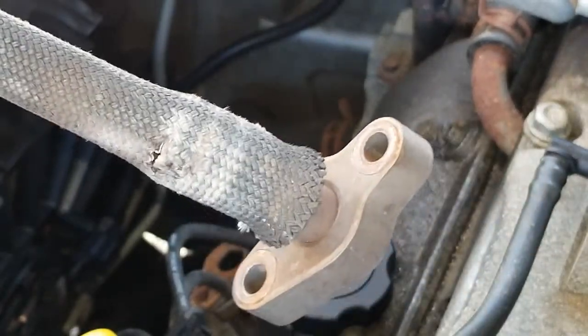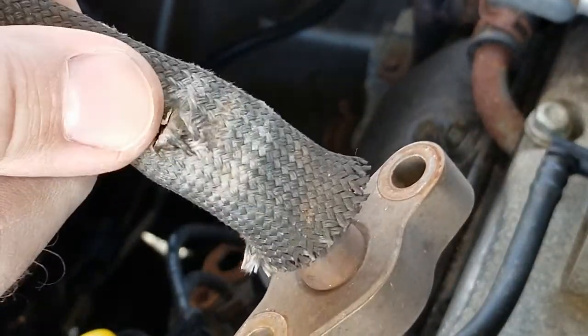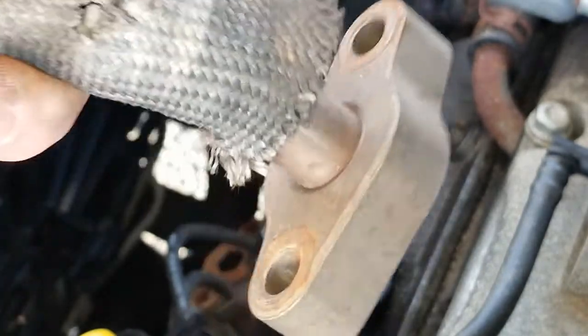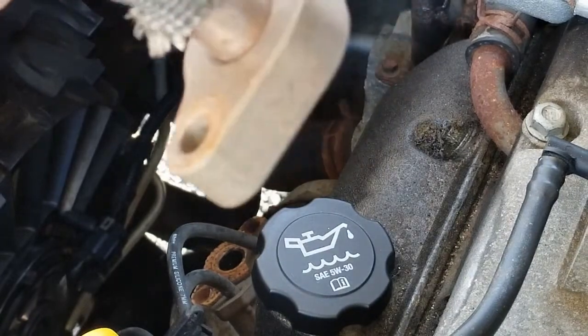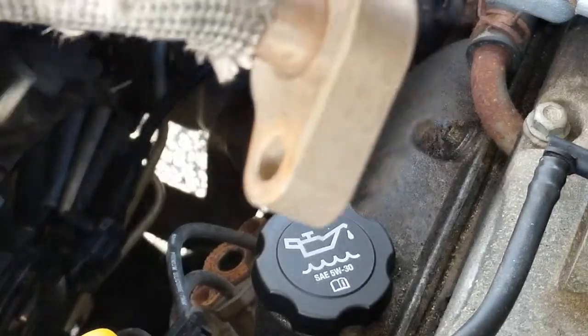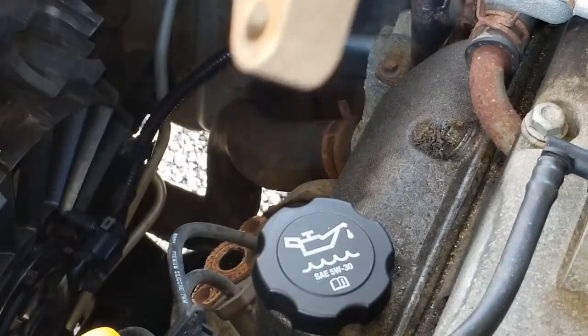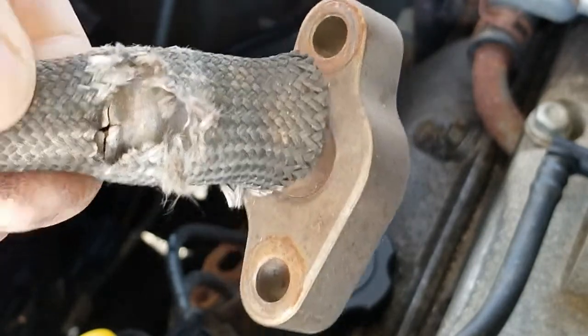You can actually see this here. You see where there's a hole in it right there. That's where part of the flex joint is. Inside this, there's a hole. There's a flex tube, and you can see right there. That's where the exhaust was leaking from, tapping away.